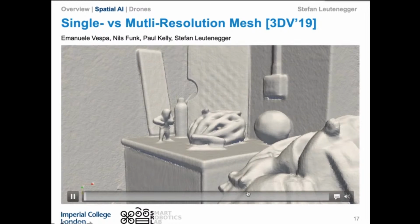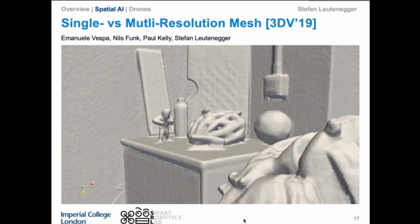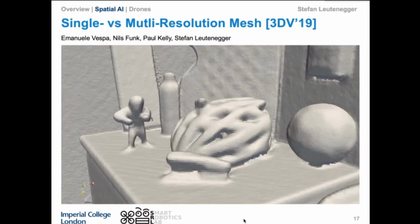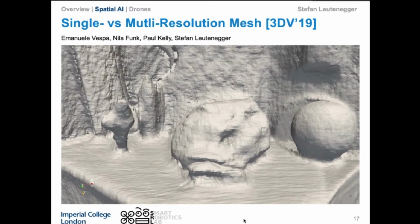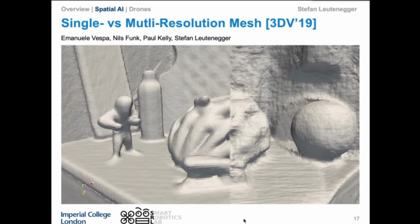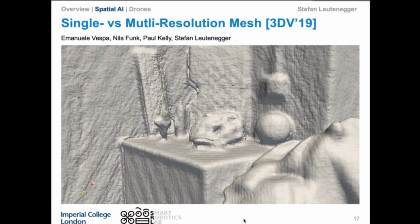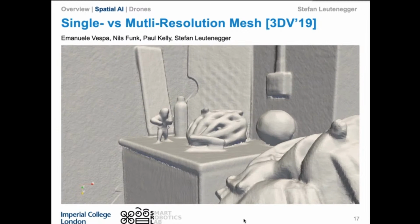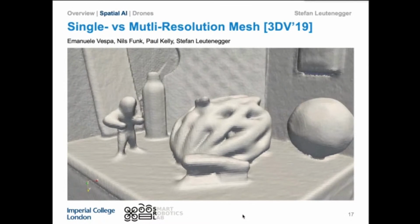So here's just a couple of examples again. This is really the difference that you get, and you can see the details in this view here when we use the adaptive resolution approach, and you can see all of these artifacts that happen if you don't do that. Here the camera was moved in and out of the scene, and you can really see the benefit in terms of quality of the adaptive resolution approach, because it avoids aliasing.